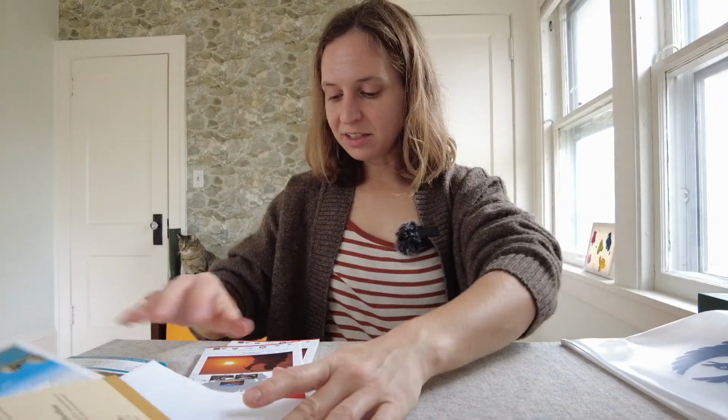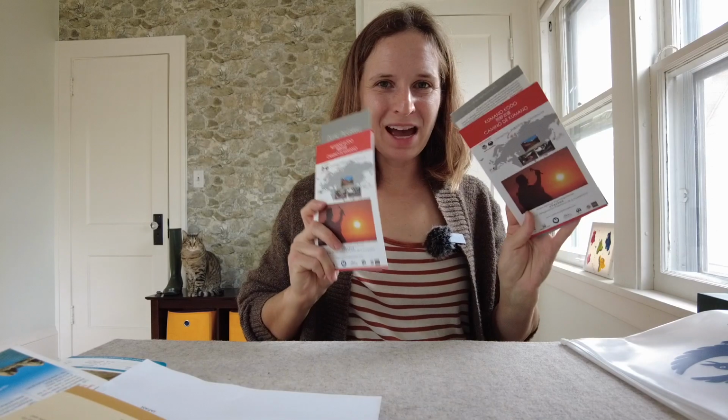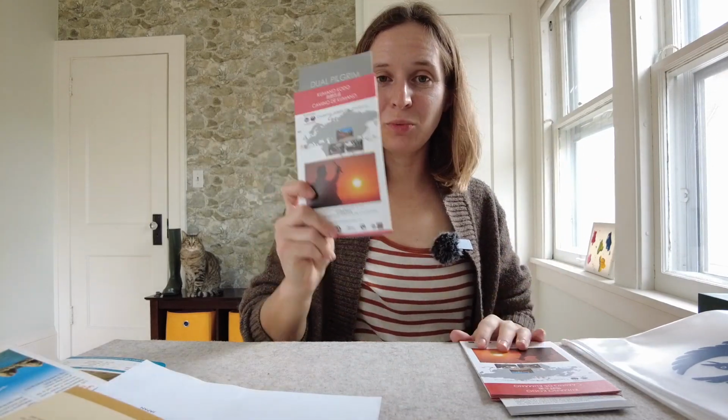And then the last thing you get is the dual pilgrim passports credentials. So it comes with one. And when you're making the order, you can put in a separate box if you want any extras. So it automatically came with one, and then we ordered one extra. So we have two of them.